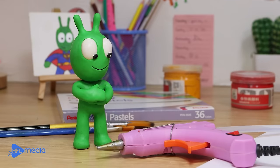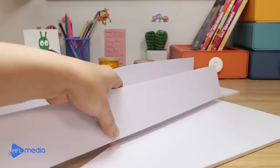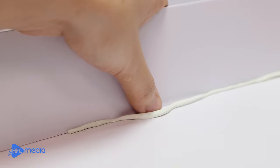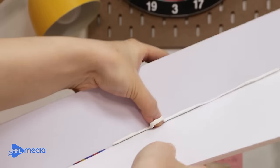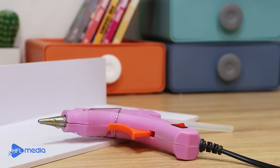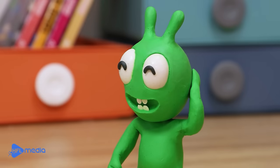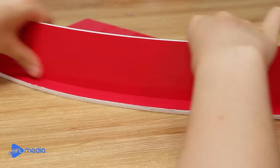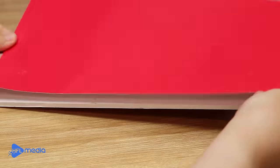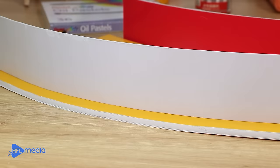Let's see Pea Pea! Oh no! John's hand got stuck with glue! Pea Pea is so clumsy! John will start with the red slide. Stick the red pieces onto the entire bottom surface of the slide.